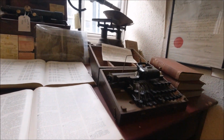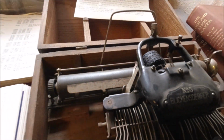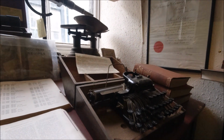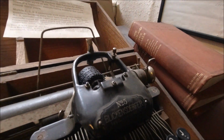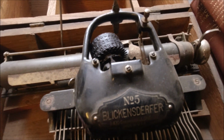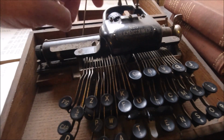Is that a golf ball on there? Is that the pre-runner of a golf ball? It looks like it could be, doesn't it? I don't know. It's just because that's hitting the. Oh yes, and then it's spinning.